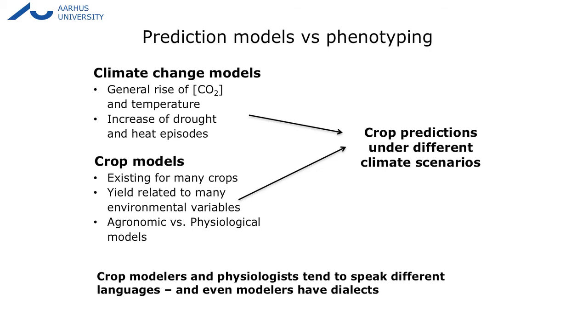He says so much. But we also know that drought and heat episodes are coming up. And we have tons of crop models of different species. Most of them are linked to the yield, of course, because farmers are interested in that. So what we wanted to do in an EU project was to combine some of the models with the physiology. And that gave us quite a challenge, because we have crop modelers, and we have crop modelers.